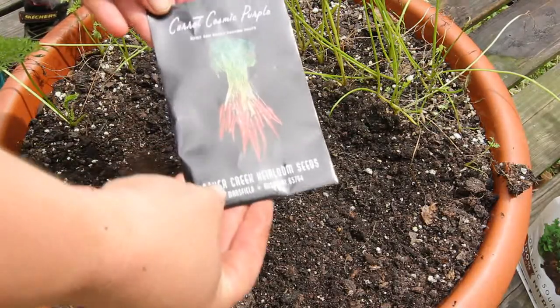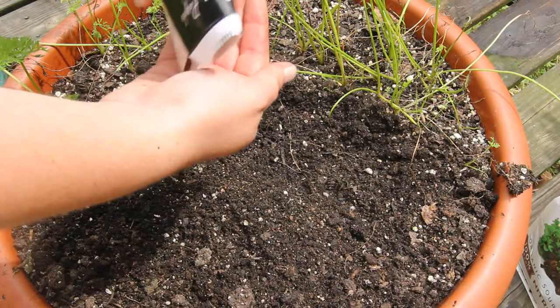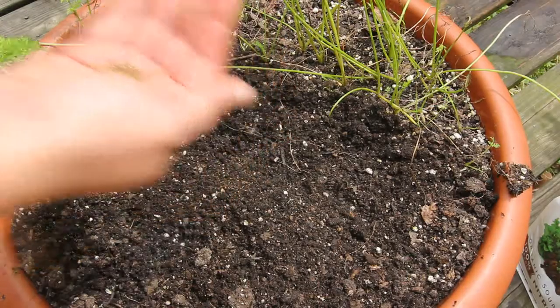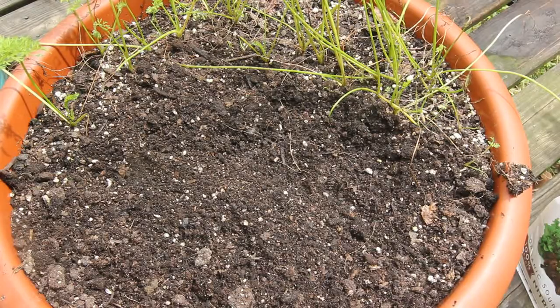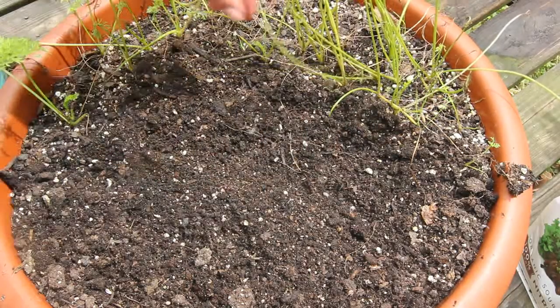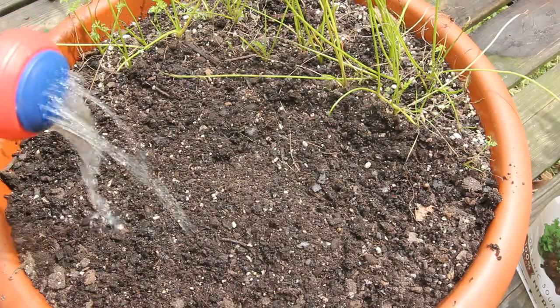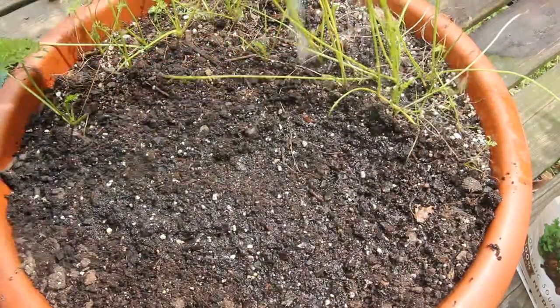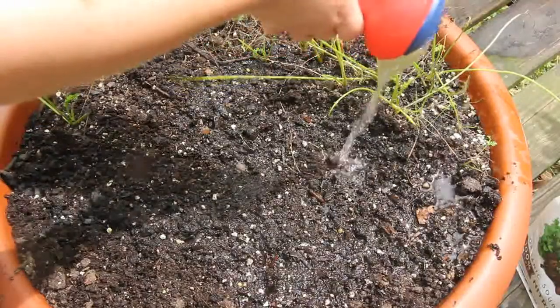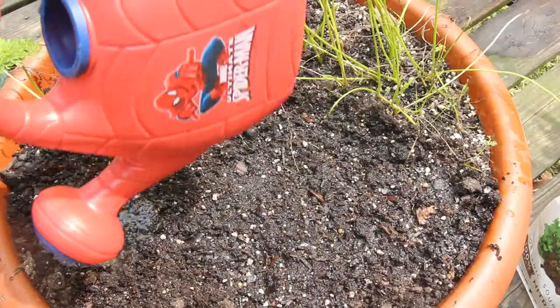Carrots I'm planting are Cosmic Purple. My first frost is towards the end of October. And that is perfectly fine because a lot of these fall and spring crops can handle frost. Just make sure you spread the water all around. Don't stay in one spot too long. All around, all around. Good job.